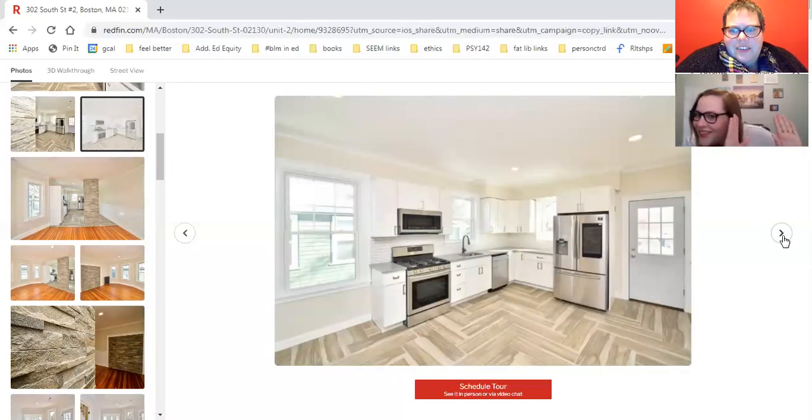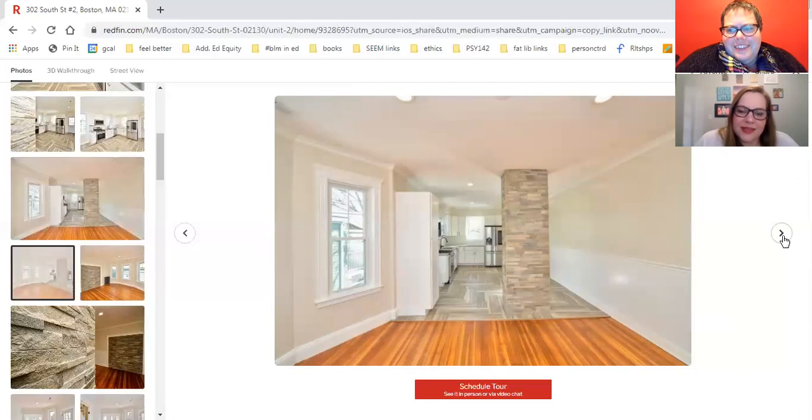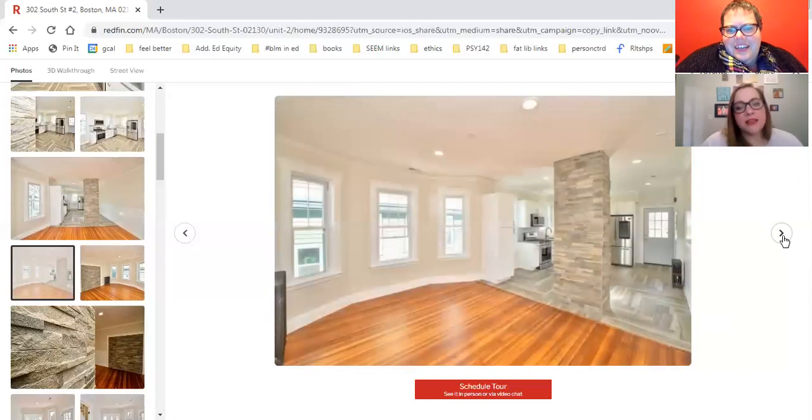I feel like I've got a handle on this kitchen now. Yep, I've seen a lot of it. That's what I would have guessed it would look like from here. Yep. Those windows are nice.